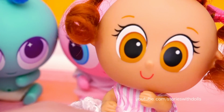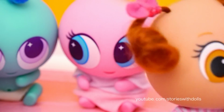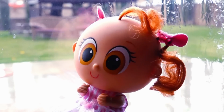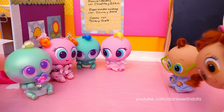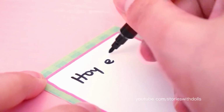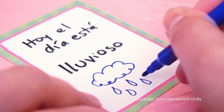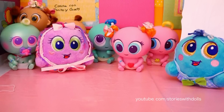Me! Okay, Atole, go and see what the day is like today and then come back and tell us. Okay! Ooh, it's raining! It's raining! Ooh, okay, then we're going to write it here. Today the weather is rainy. Thank you, Atole. Today for circle time, we have show and tell.